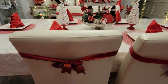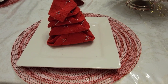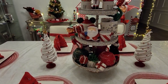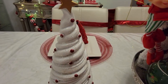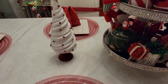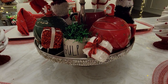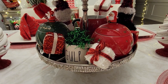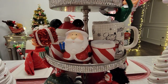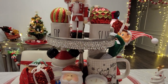For the tablecloth, I used one of my Christmassy silvery tablecloths, which is very pretty. And I have my little placemats, which look like peppermint candies to me. And then I have some napkins folded as Christmas trees, which I have shown you in a previous video, so make sure to check that out. And on either side of the tiered tray, I have these fun little dessert whipped topping looking things that I got from HomeGoods this year. And here I am just showing you a close-up of the tiered tray. I just have some really cute Christmas mugs and some picks and sticks spread throughout.